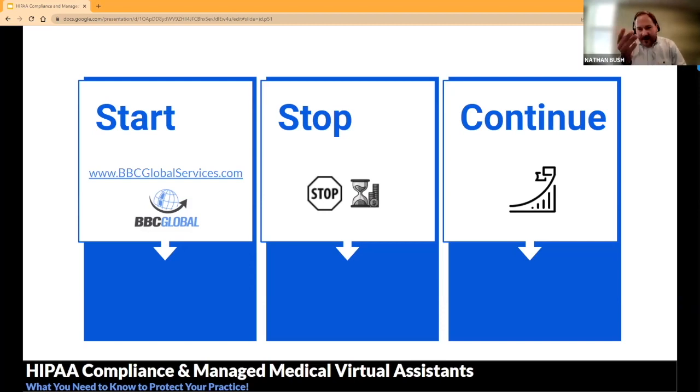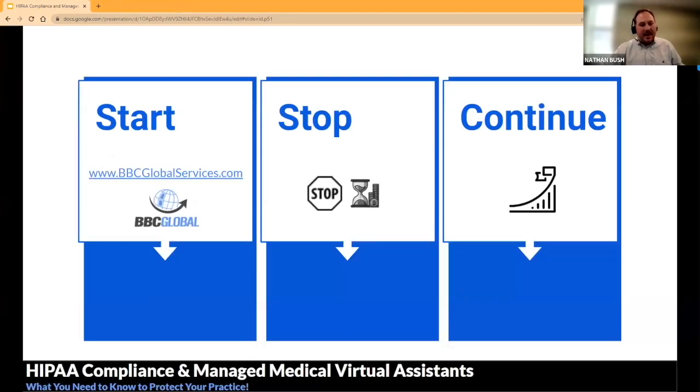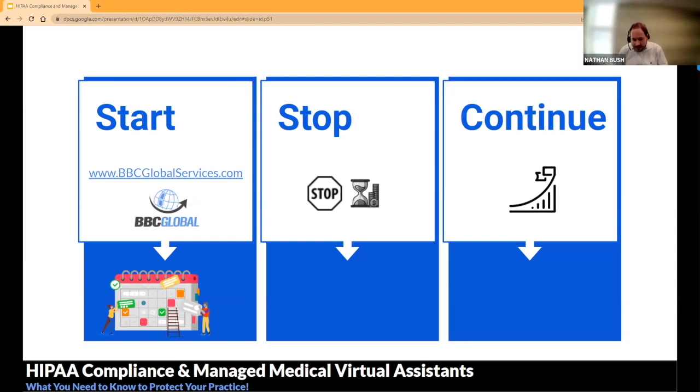So here's a way you can evaluate your experience. You can figure out what you're going to start doing, stop doing, and continue doing. So I put together some solutions here. What are some things that you can start doing? You can schedule a time within your organization to take your notes, go through your notes, and figure out what you're going to do to implement some of these HIPAA compliance strategies within your organization. Things you're not doing, you should button up, right? What are some things that you should also start doing?